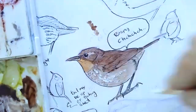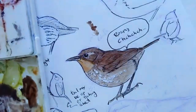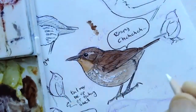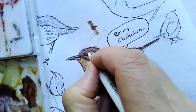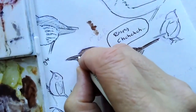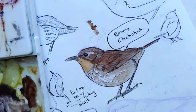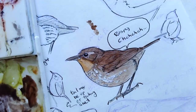This feels pretty solid orange. So what if here in the throat, it just got a little bit there. That's nice. Highlight there, highlight in the foot. So that just sort of makes the bird feel a little bit more fuzzy.